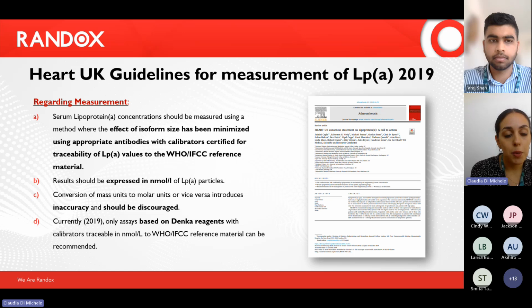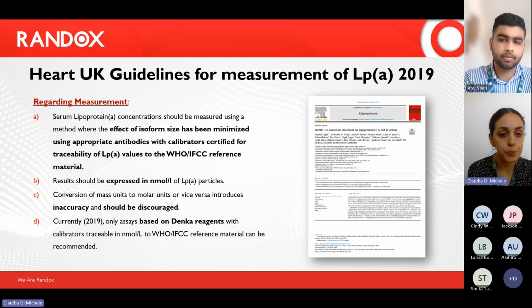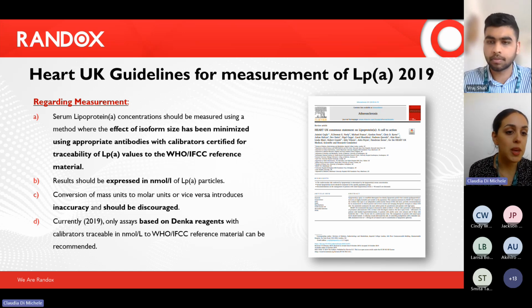So they say serum lipoprotein(a) concentrations should be measured using a method where the effect of isoform size has been minimized using appropriate antibodies with calibrators certified for traceability of lipoprotein(a) values to the WHO IFCC reference material. Results should be expressed in nanomoles per litre of lipoprotein(a) particles. Conversion of mass units to molar units or vice versa introduces inaccuracy and should be discouraged.